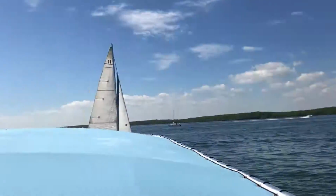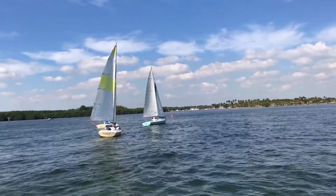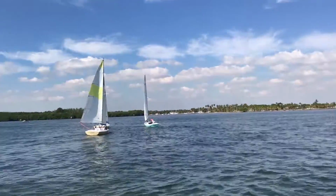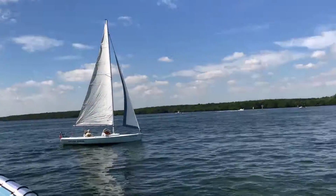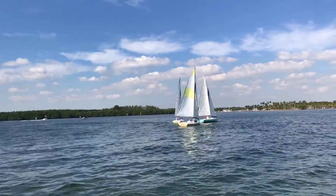35 seconds left to go here, and the current is still a big factor. It will be all day. I think these guys are a little early for my liking, personally. I'd probably be in the realm of these guys right here, staying back a little bit and getting as much speed as I can. Remember what almost won that race last time was boat speed.